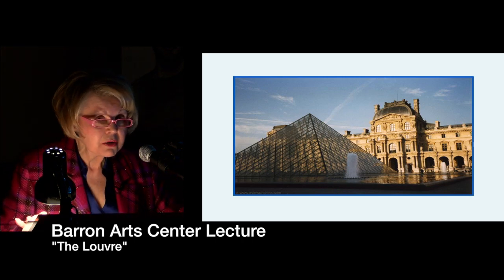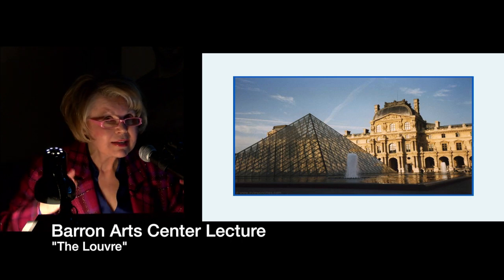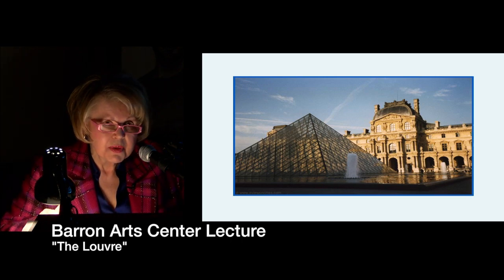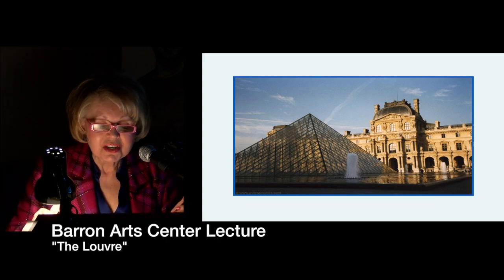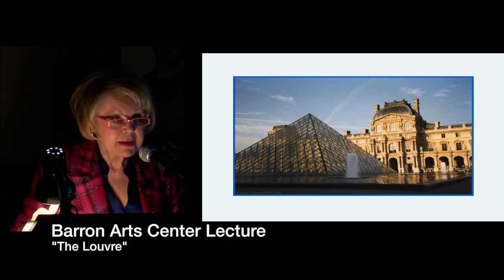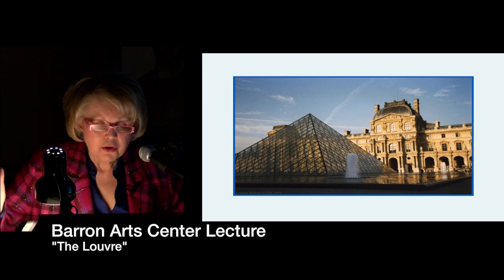Now, the glass pyramid does not detract from the building itself. It actually is very light and airy. It's not bulky. And of course, you can see the main facade of the main part of the building through the pyramid. So it doesn't look bulky and it doesn't look out of place either. Now, the view of the pyramid itself allows you to take in the entire courtyard.